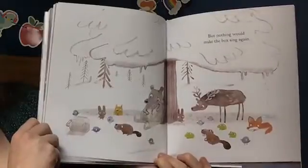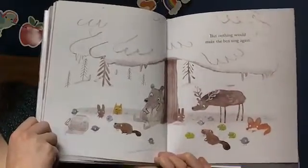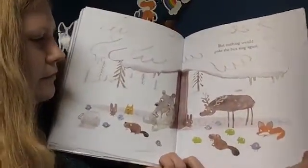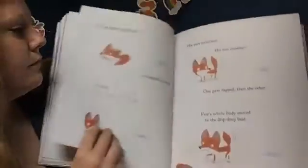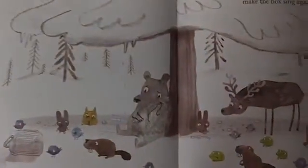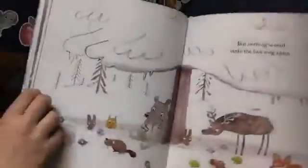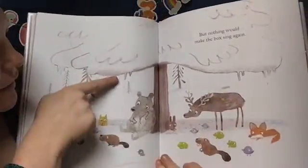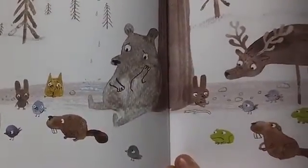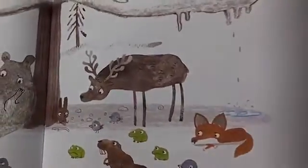Nothing would make the box sing again. The animals did not know how to make it sing again. Then something happened. Can you see? Let's just go back one page here. Can you see what's happening from the tree branches here? Can you see little drops of water here dripping from the tree branches? Drip, drip, drip, says the tree.